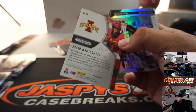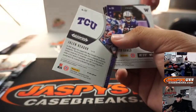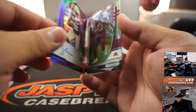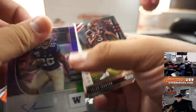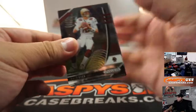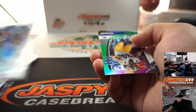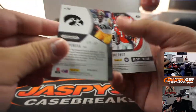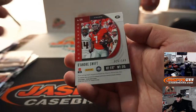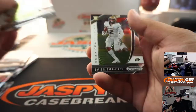David Montgomery to 149. And for Washington, Salvon Ahmed with TCU, Jalen Rigor. And to 199. There you go. Josh Allen. We got AJ Epenzina. And DeAndre Swift to 149 for Georgia. Went around. All the last autos there.